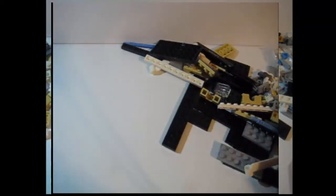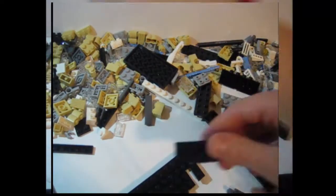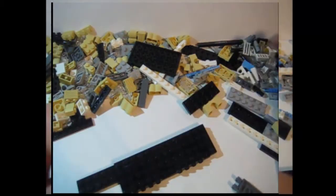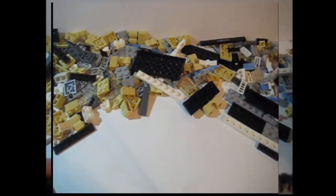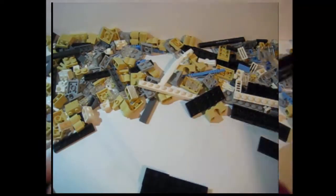Today I'm going to be speed building the architecture set London. So right now we're going through the instructions, and it is showing everything that is going to be built in this build today. There's the Big Ben, there's the Houses of Parliament, there's the National Gallery, the Nelson's Column, and the London Eye. The London Eye is the Ferris wheel. There's also the Tower Bridge, which is the bridge, obviously.